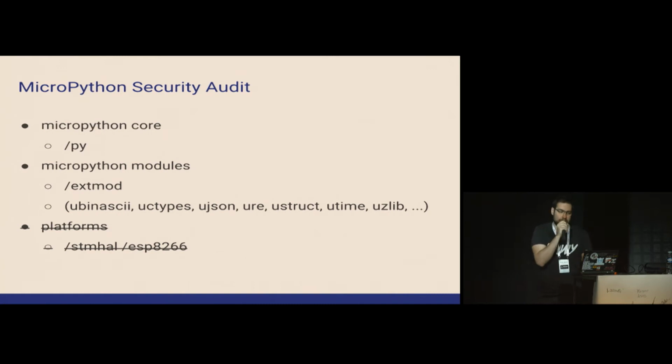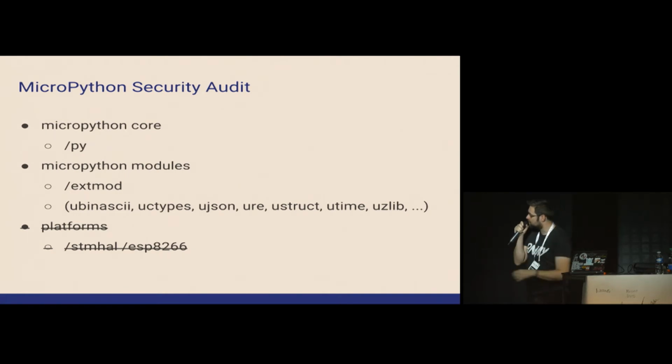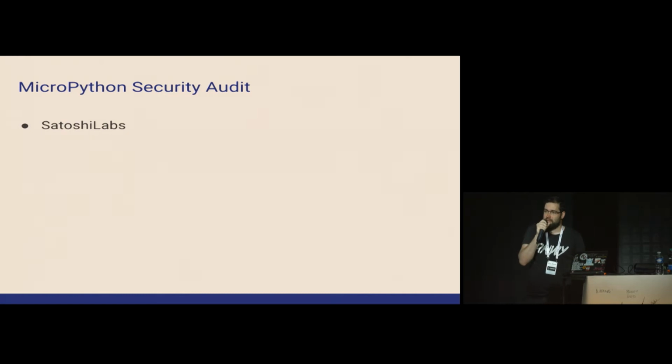MicroPython has several parts which may or may not be interesting. So we will be reviewing the MicroPython core, which resides in /py, and MicroPython modules, like all these modules you are probably used to from the big Python, but in MicroPython they have a small minimalistic equivalent. What we don't care about is various platforms, like hardware abstraction layers for all these devices, because there is not really a lot of things to review. And frankly, if there is a problem in the HAL, then you are screwed anyway. So if I'm talking about we, I mean it in a more broader way.